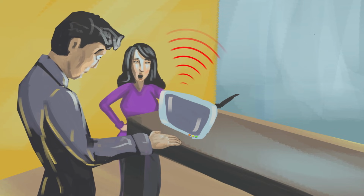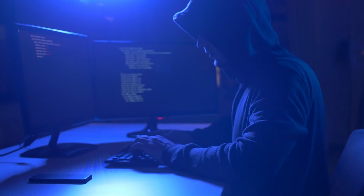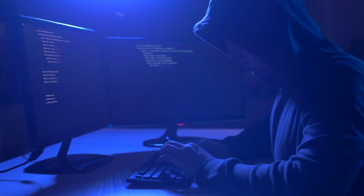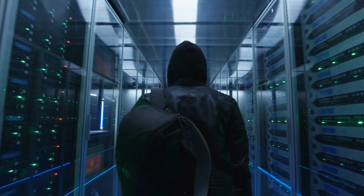A voice could be heard coming from the monitor in the baby's room saying, "Wake up, little boy, Daddy's looking for you." Turned out the Wi-Fi monitor had been hacked and some sick stranger had been communicating sinister messages to the child, even moving the camera to follow him around his room. The hacker was never found, but it was far from the only case of this happening.